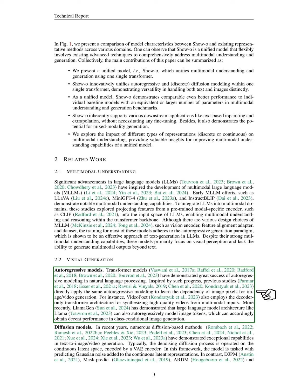In terms of visual generation, autoregressive models, particularly transformer models, have been successful in natural language processing. Some studies have applied autoregressive techniques to learn the relationships between image pixels for generating images and videos. For example, VideoPoet uses a decoder-only structure to create high-quality videos from various inputs. More recently, LlamaGen has shown that large language models can also model image tokens effectively for generating images based on specific conditions. Diffusion models have gained attention for their strong performance in generating images and videos from text.